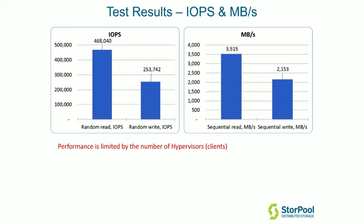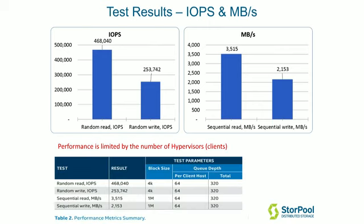The results, I think they speak for themselves. We have above a quarter million IOPS in random write and about 500,000 IOPS in random read. I think I have them in a table. Okay, here is also the table.